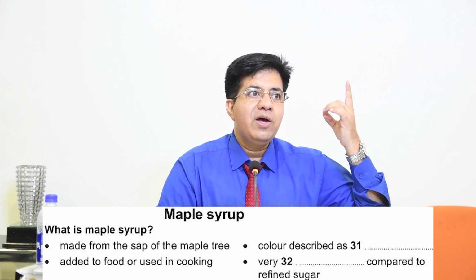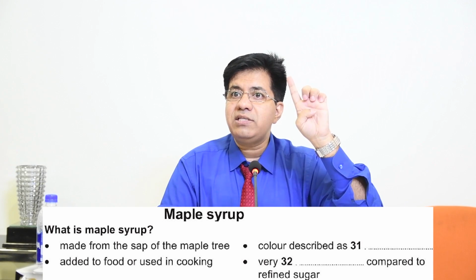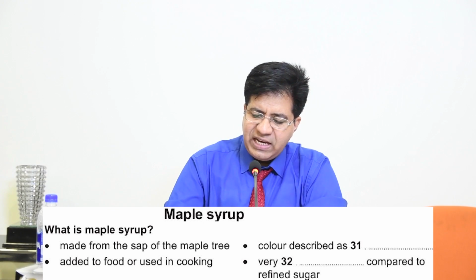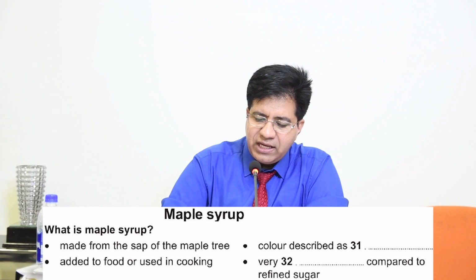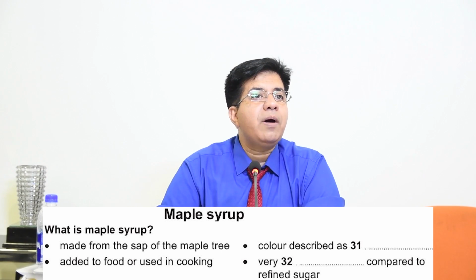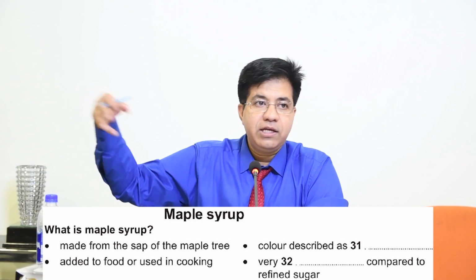Thick, golden, sweet-tasting liquid. So color described as, now sweet and thick, they are not colors. Color is only golden. See that? There were 4 words, and out of 4 words, the correct answer is golden. Let's go on. Question number 32. Very dash compared to refined sugar. Underline the word very. They are going to compare it with refined sugar. Refined sugar is that khand, chini.